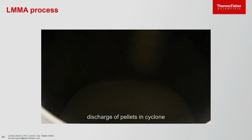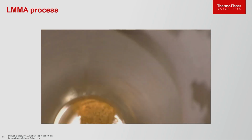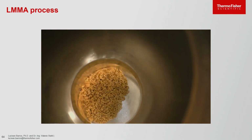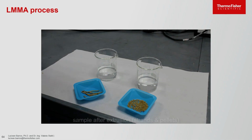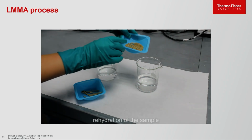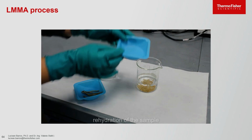That's on the 11? That's on the 11. Well, you can have all these accessories on the 11. Yes. And you can actually package it from here. That's just to finish up. This is to cool down the material, not to dry it. Yeah, you can dry. So it's not just to cool it down, it's to further dry it after leaving the extruder.